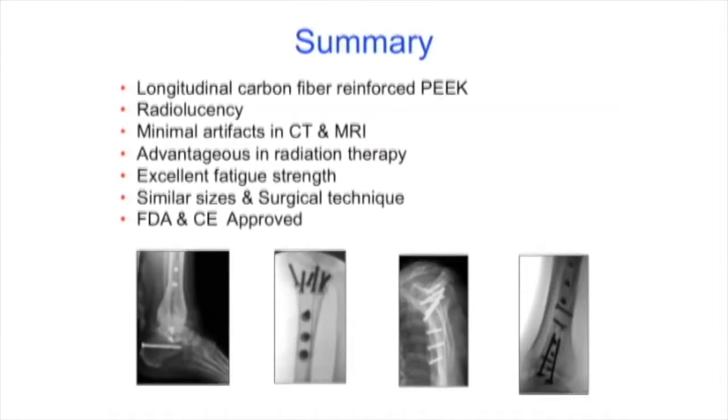Their current plate line doesn't have anything for distal humerus, and so whenever I have a distal humerus plate, I would then have to revert to a traditional titanium or stainless steel implant. But they have precontoured plates for distal fibula, for distal radius, for proximal humerus, distal femur.